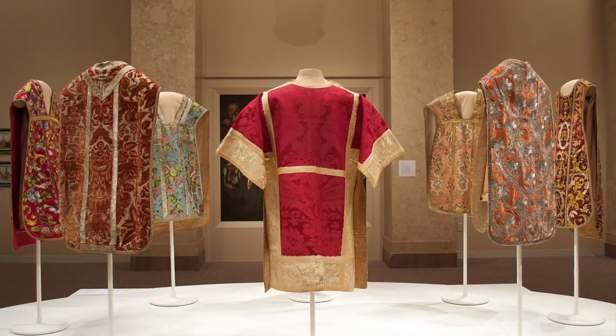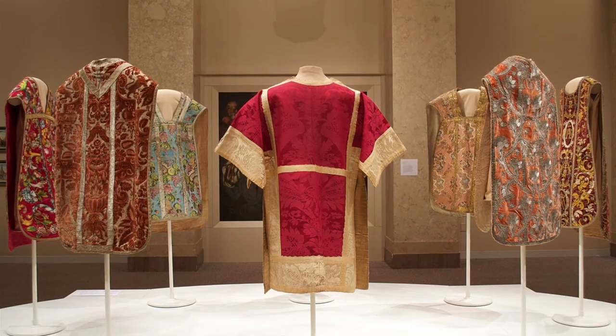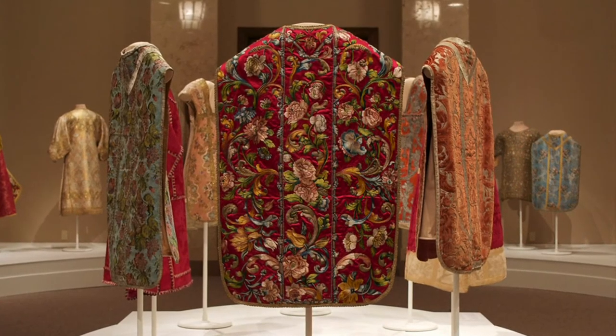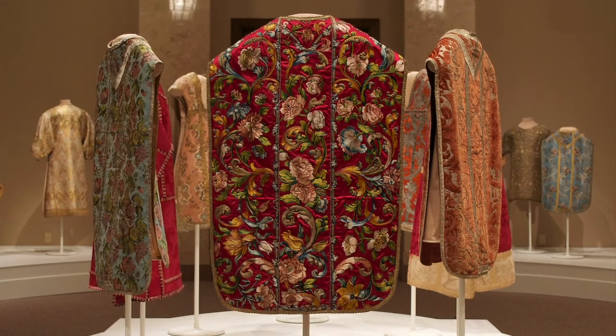These vestments were made of textiles that represent the marvelous textile arts of the 17th, 18th, and 19th centuries. They added a great deal to both the splendor and the mystery of the rituals of the church.